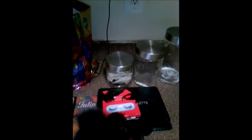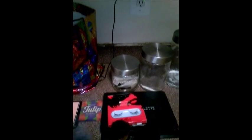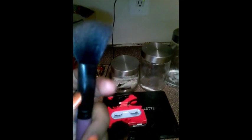Fan brush. Now these purple sets come from BH Cosmetics. I've had these brushes for like 2 years, and they're not shedding. Nothing. I've washed them, as you can tell because it's poofed out a little bit. This is a fan brush, which you'd use for highlighting up under your eyes or whatever. This is a contouring brush. Contouring brushes usually have that slant in them, so you can contour your cheeks and your forehead.